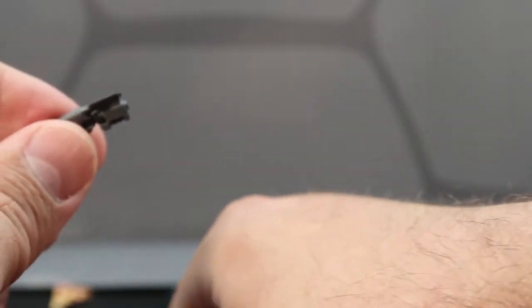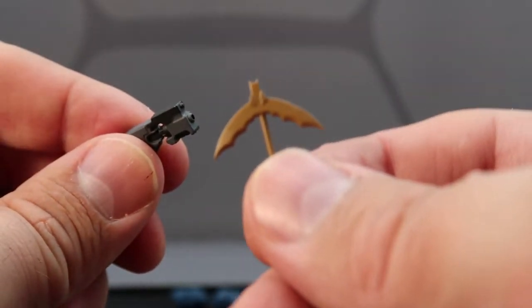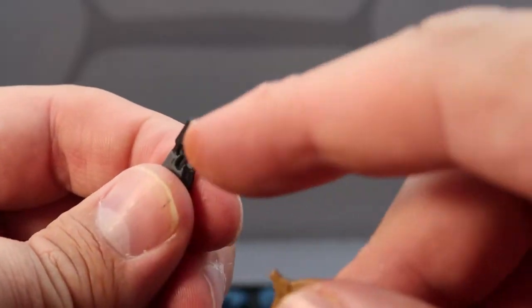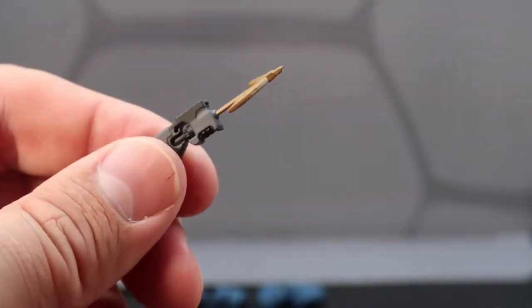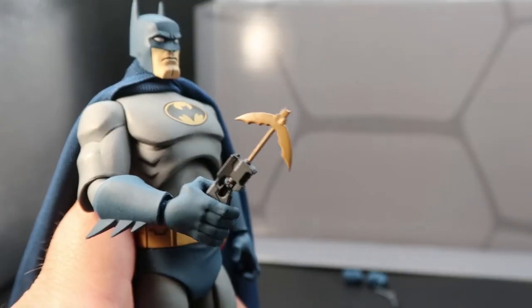And you get 2 of these. There's one with a more open wingspan, so when it's actually firing, that's pretty neat. And there's a very small little hole right here that it can stick into, and it can go like that. So that's a pretty neat little thing that he can hold. And there he is holding it.